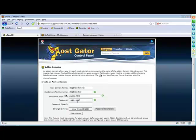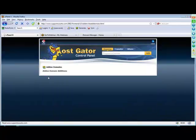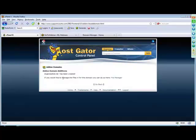Password, just put in a basic password here that you remember, and it'll give you a basis on how strong that is, but you don't have to worry too much about that. Okay, so it'll be just a moment. So it's going through the process of adding the domain right now. So it says it has been created, and now we've added the domain. So we pointed the name servers and we added the domain to our hosting account. So that's really the process of tying the domain. So the biggest thing is to get your domain and get your hosting and set it up within your account.